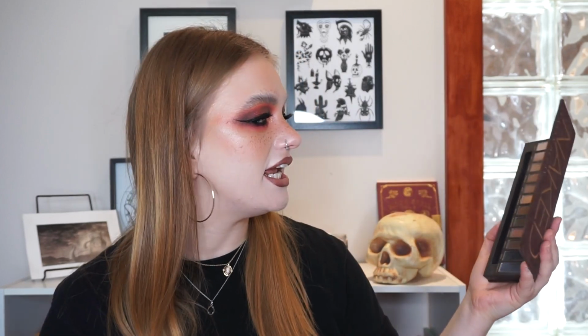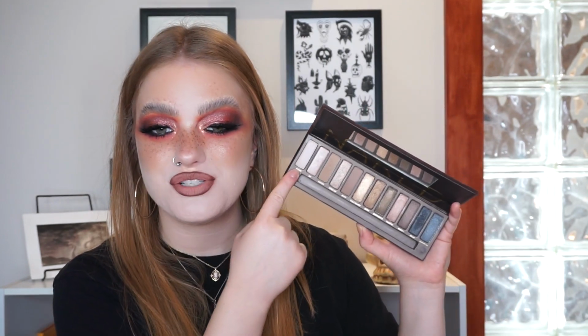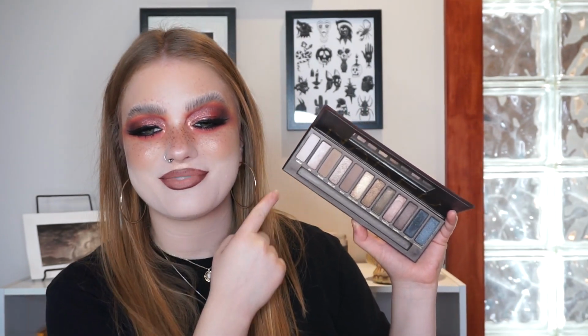Least favorite shade, I think it's gotta be this shade Virgin, just because it doesn't excite me. I mean, most of the shades in this palette don't excite me, but that's the one that excites me the least, that's for sure. It's just a satin, almost pinky pearly shade. And I feel like that's enough said, truly.